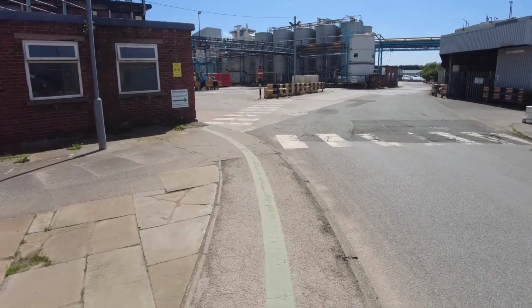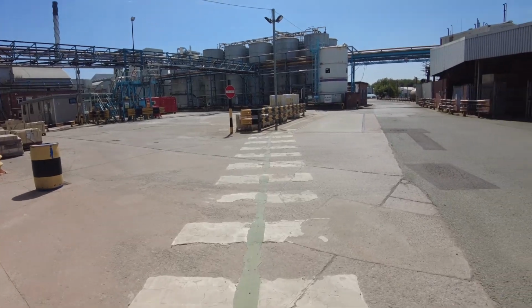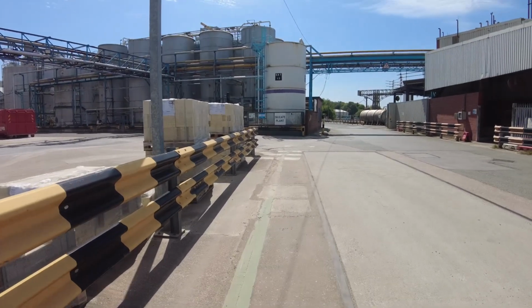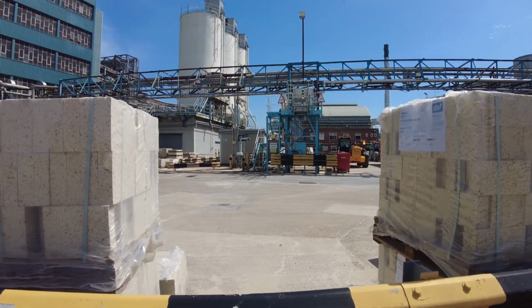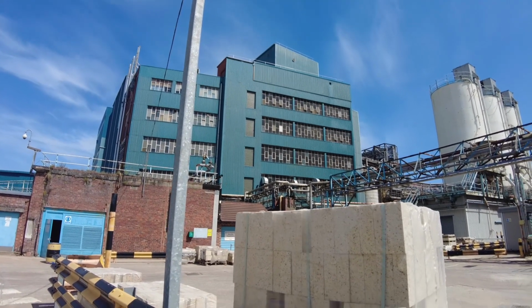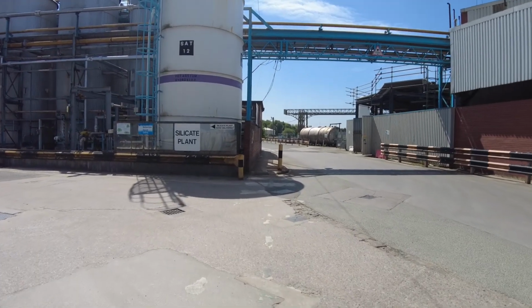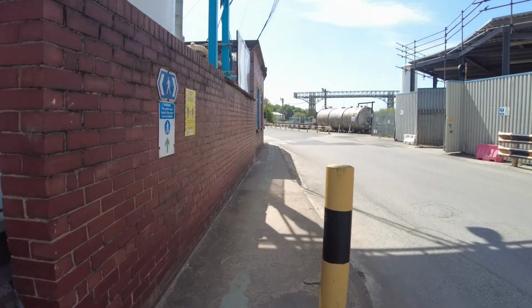See, we did pass a workman there. Some public footpath, keep following this green line. I just can't believe you can actually walk through a live site. A silicate plant there. We've got a tanker wash over that way. As you can see, plenty going on. And that building, that's an old building. As we look back, you can see there. And that one, guys, potassium hydroxide. So it is a live site.